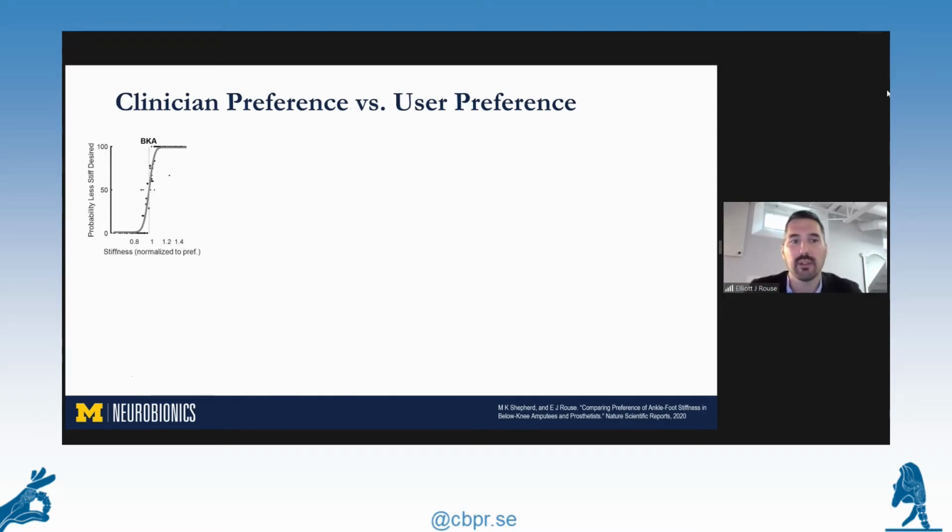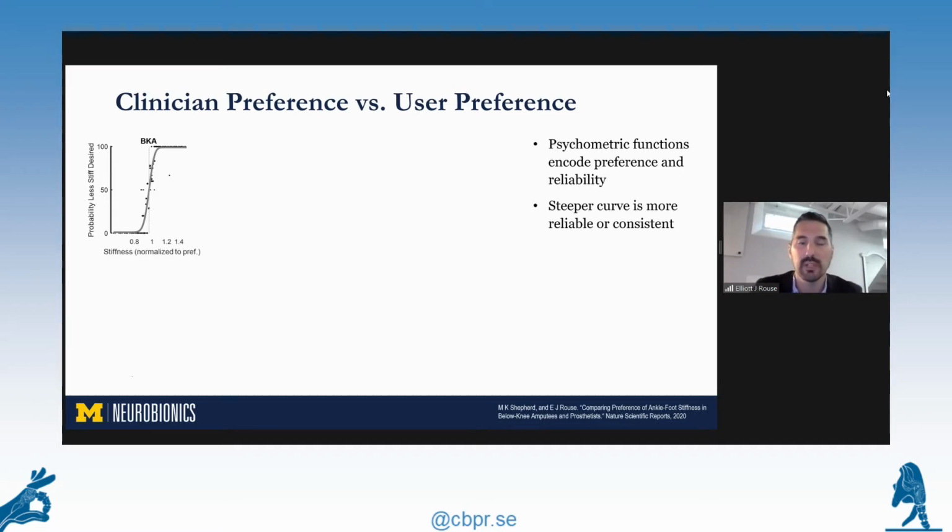Okay, I want to talk about these psychometric curves. What we're looking at is psychometric functions which describe preference and reliability. A steeper curve is more consistent. Here we're looking at the psychometric curve on the left-hand side for the amputee subjects. What this curve is describing is the probability that the user, when experiencing a stiffness, would select that they prefer it to be less stiff. And the x-axis is the stiffness normalized to preference.